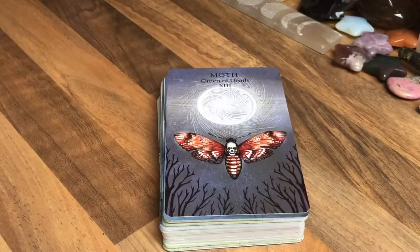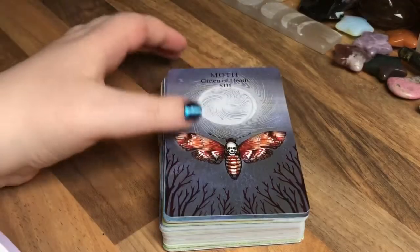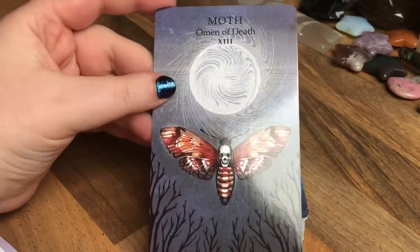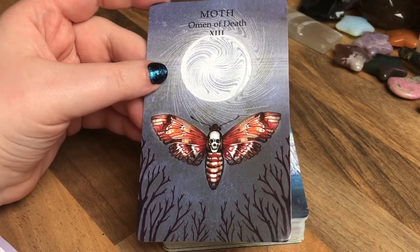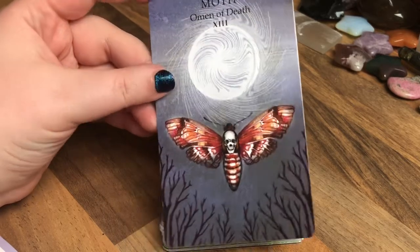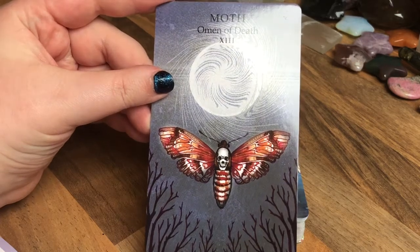That's the Hanged Man. A Death Moth is the Death card. I don't like moths myself, but that is such a cool species of moth. They have a skull on their back. Like, that's crazy. It's very pretty though. I like that.